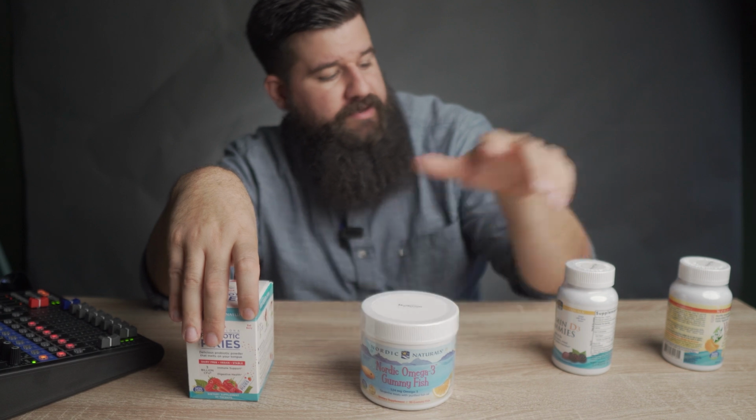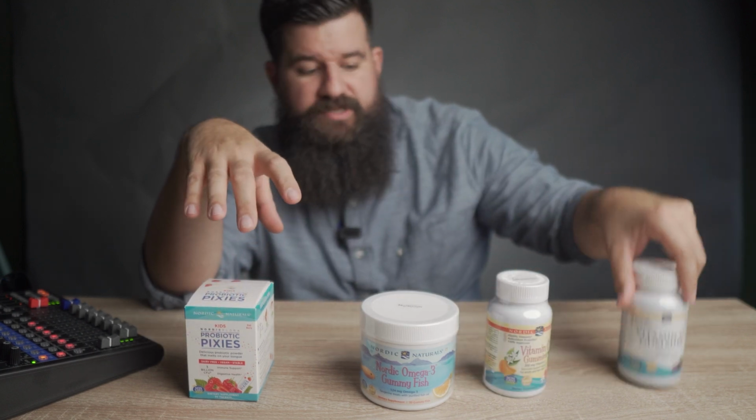And if your kids are back in school, these select 4 items are a powerful immune boosting pack that can help keep them well. Check out their probiotics, their omega-3, their vitamin C, and the vitamin D.